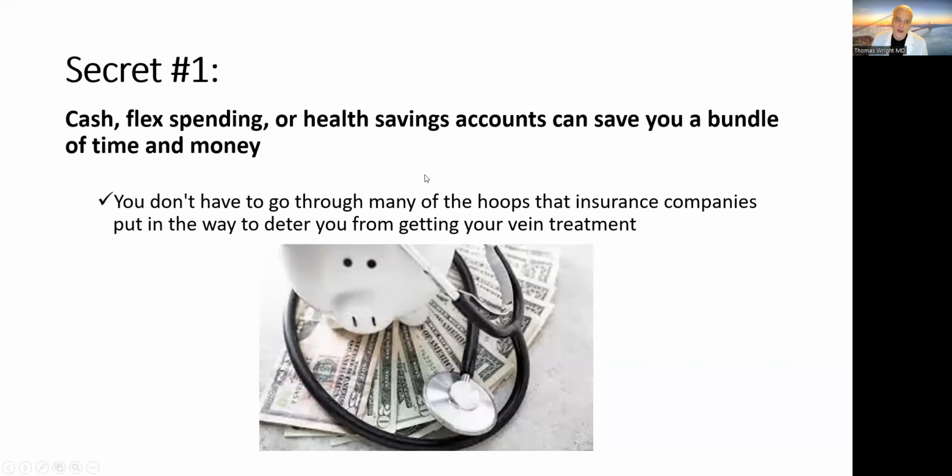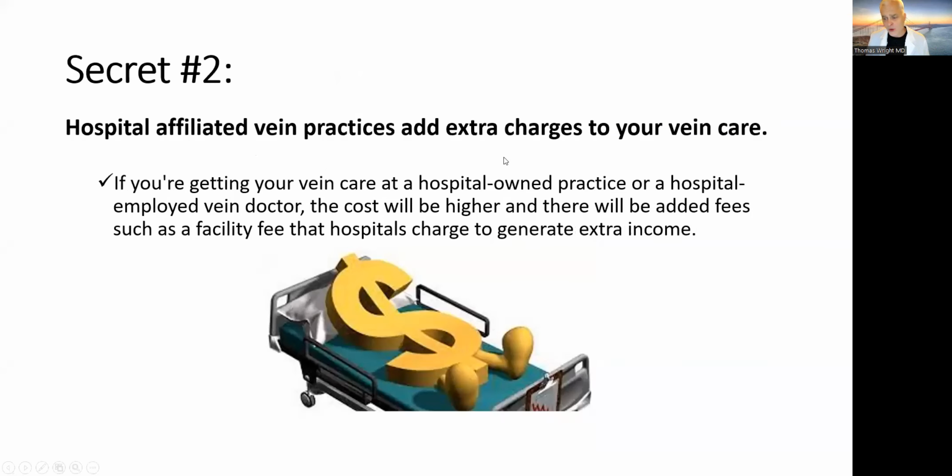So secret number 1 is cash or flex spending. HSAs can save you a bundle of time and money. You don't have to go through a lot of hoops that insurance companies put in the way to deter you from getting vein treatment if you're using HSAs or cash. And I'll get into that more.